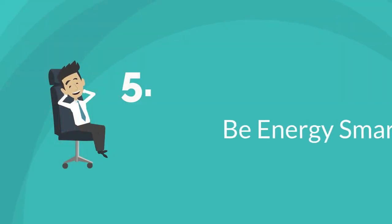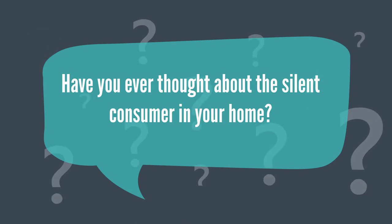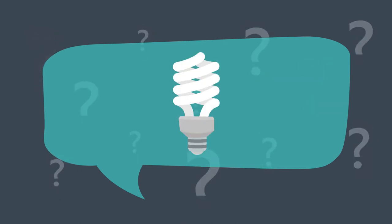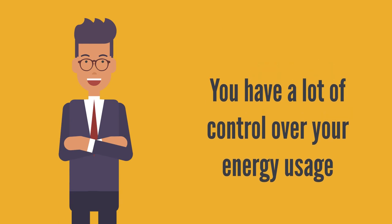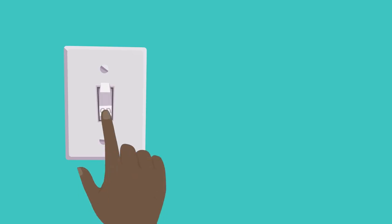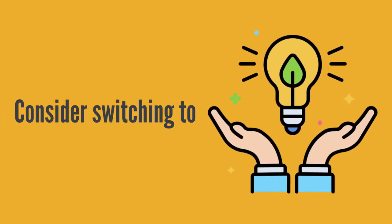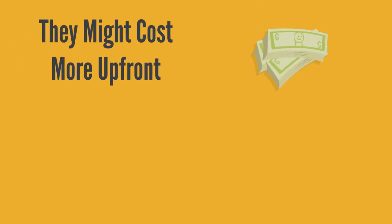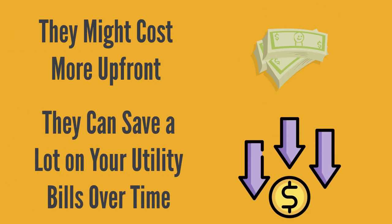Tip 5. Be energy smart. Have you ever thought about the silent consumer in your home? It's energy. The good news is you have a lot of control over your energy usage. Start with small changes like turning off lights when you leave a room and unplugging devices when they're not in use. Consider switching to energy-efficient appliances. They might cost more upfront, but they can save a lot on your utility bills over time.